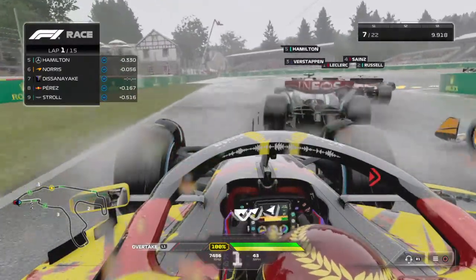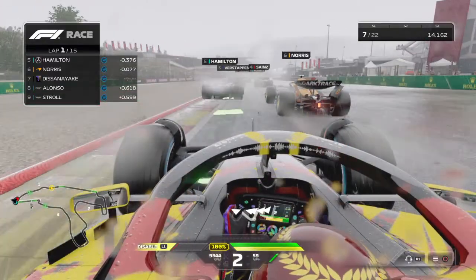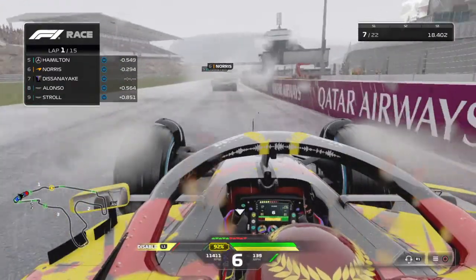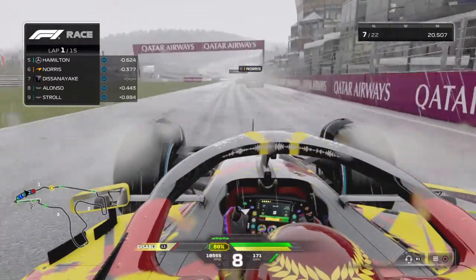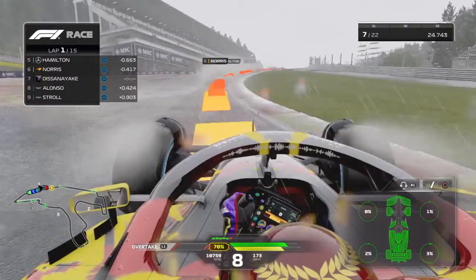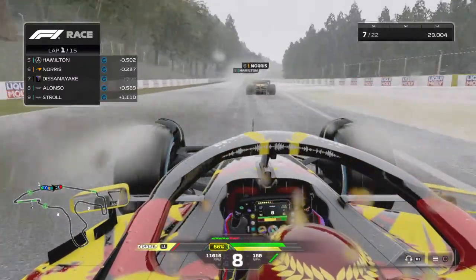Into turn 1, it's also sluggish, you can see. So many cars going wide. Lando Norris making contact there with Lewis Hamilton, I believe, on the front tyre. Meanwhile at the back, there's some sort of issue. I think one of the Alpines went in the gravel and lost a bit of places.